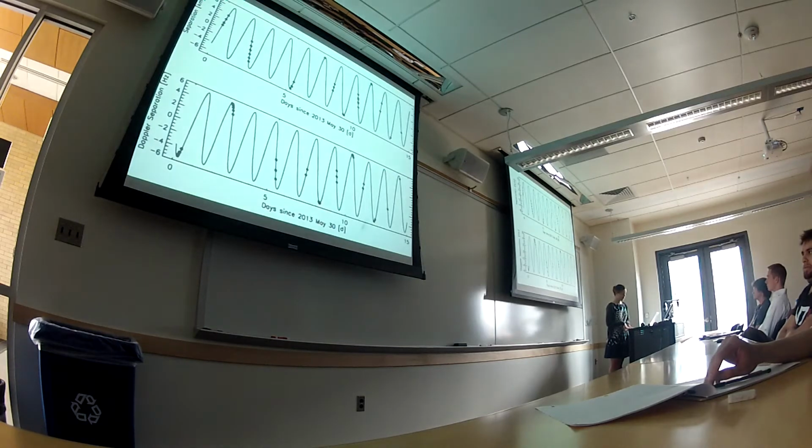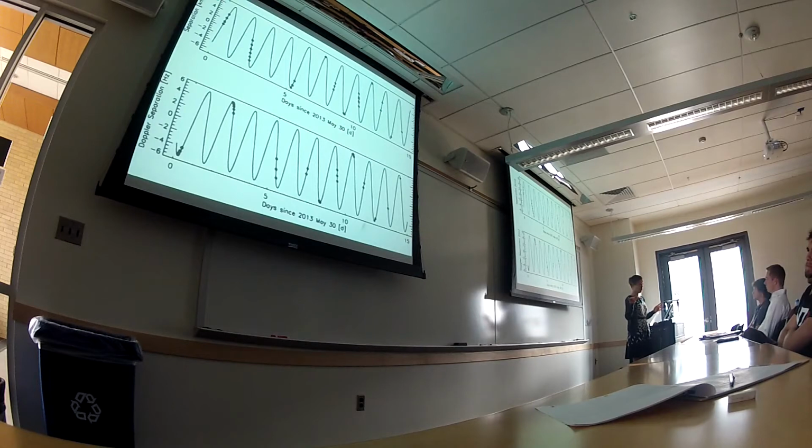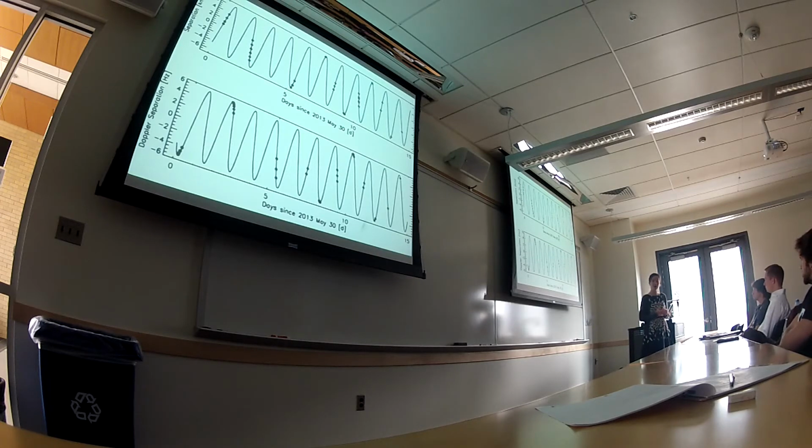This is an orbit solution of the moon. So it's got a second major axis of about 6 kilometers. The moon itself is 3 kilometers across. And it goes around the asteroid once every 32 hours.